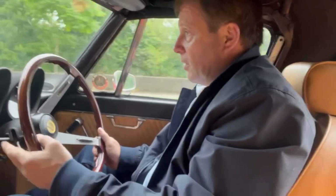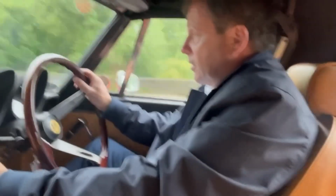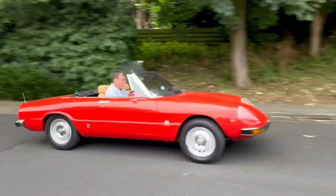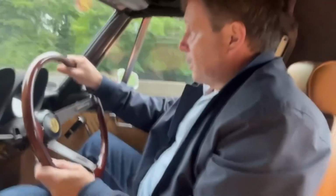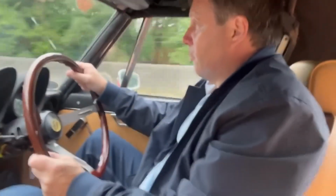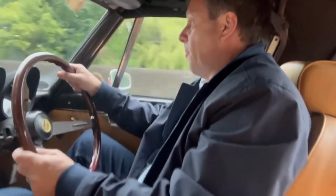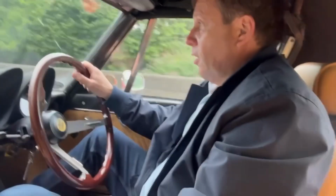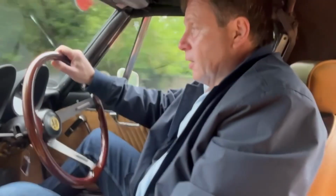Just drives so well, it's a real joy, puts a smile on your face. Lovely rasp off the 2-litre twin cam engine, twin carbs. A real driver's car. I feel this is really well priced. A couple of minor blebs on the bodywork. Sort them out and this will be a top condition car.